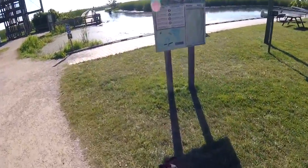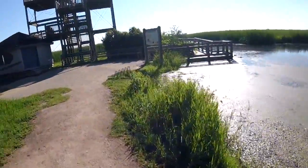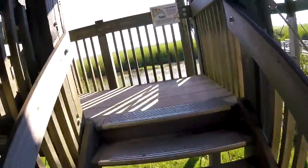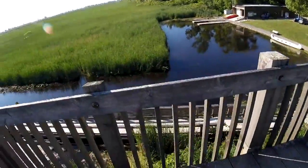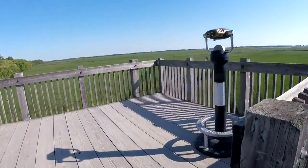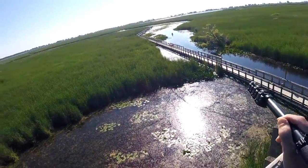So this is the boardwalk. You can rent a canoe in here. Shall we go climb this thing? See what's at the top there. Very cool. So they got telescopes in here. And that's the walk. I'm going to go around there, see if I can find some birds. See, it goes like this.